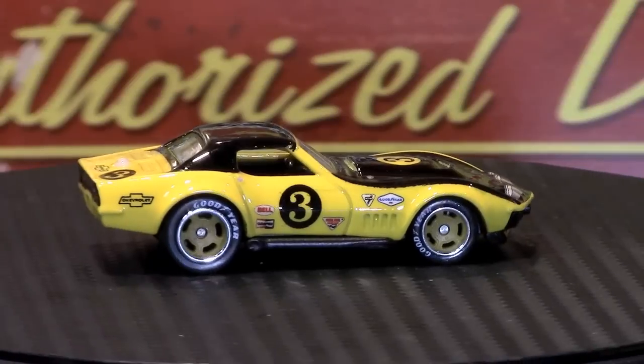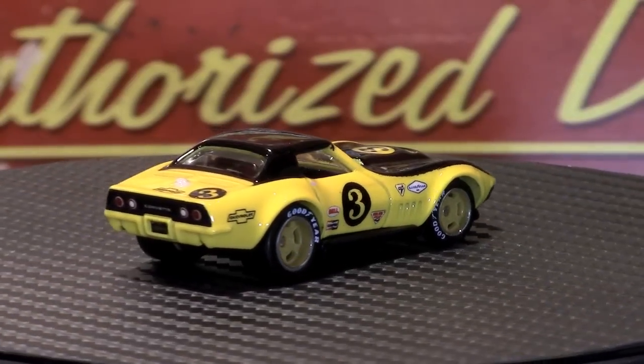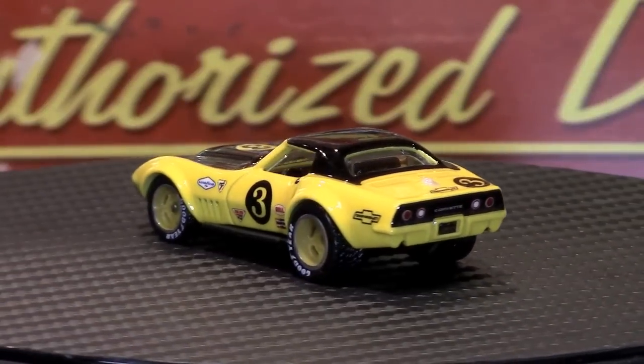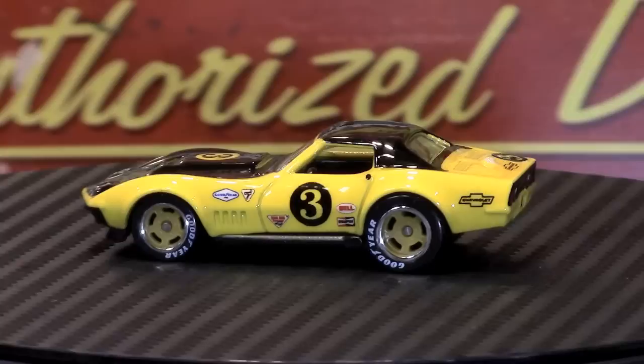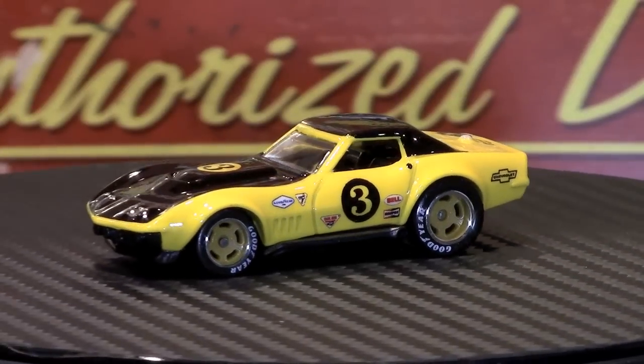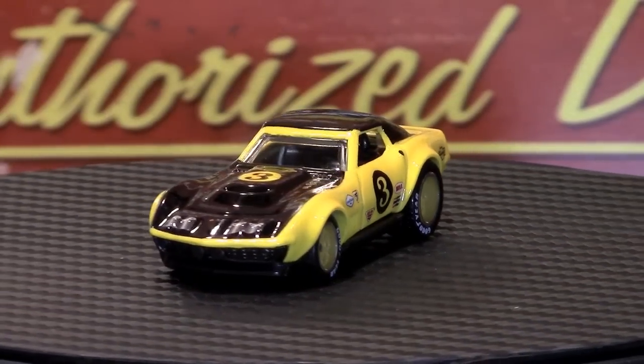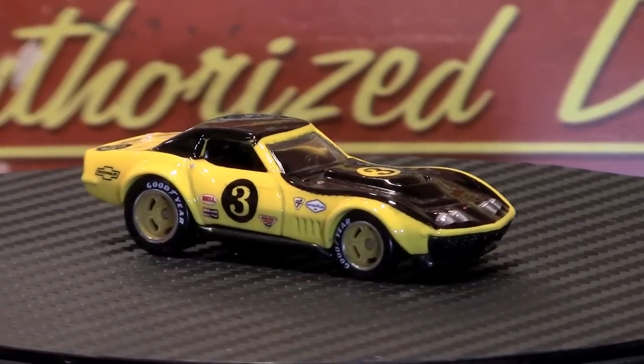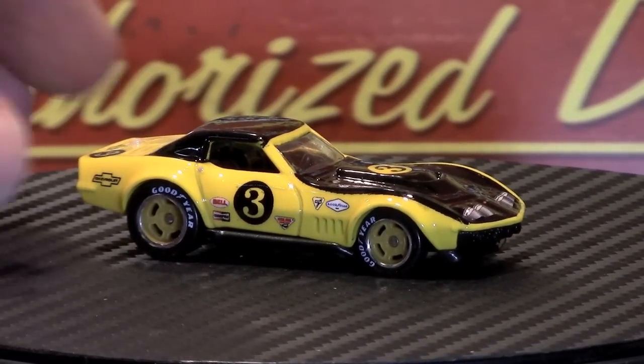I know a lot of people have commented about how good the wheel choice was, and now that I'm looking at it in person and actually being able to hold it, I agree. I think the wheel choice is great on it. It's certainly different. Go ahead here and take a closer look at it and salivate on top of it.